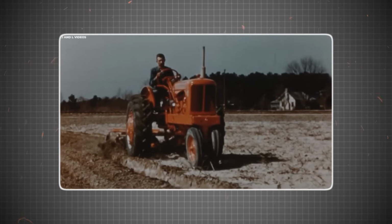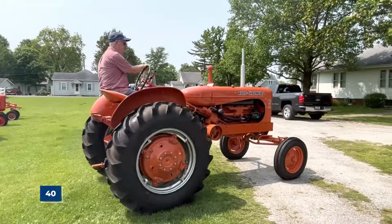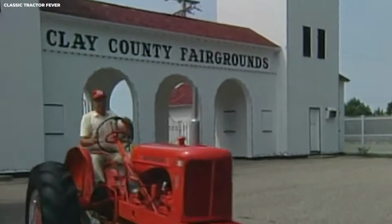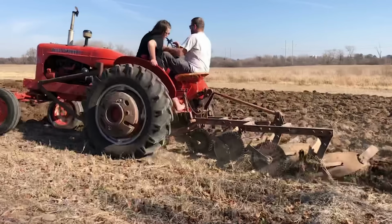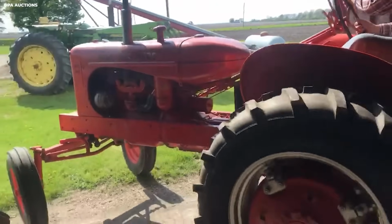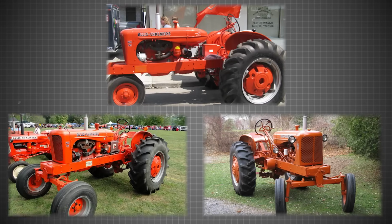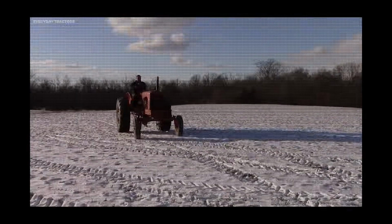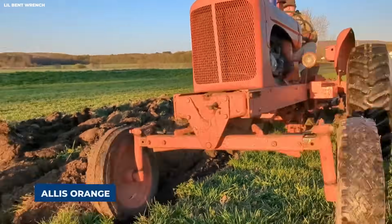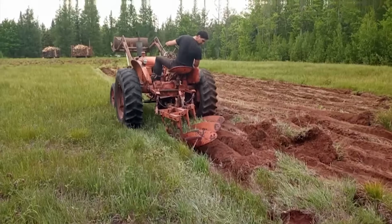Now, under the hood, the WD-45 typically packed about 30 horsepower at the drawbar and over 40 on the belt. That power, combined with a responsive hand clutch, made it more versatile than many competitors, whether you were pulling a plow or running a stationary threshing machine. Plus, its sleek design and vibrant orange paint gave it a standout look. Now, that being said, Allis-Chalmers really leaned into that color choice to differentiate themselves from other tractor brands. And it worked. Even today, Allis Orange is instantly recognizable to antique tractor fans.